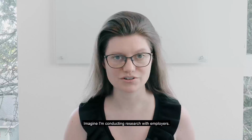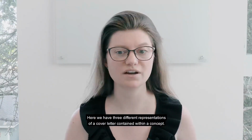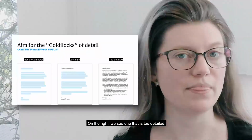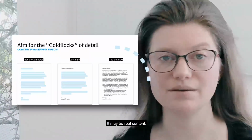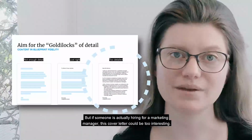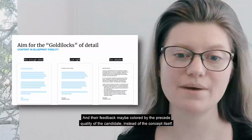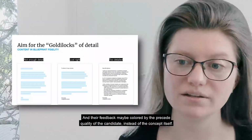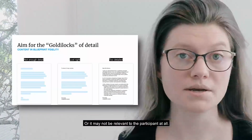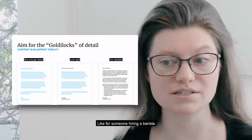Imagine I'm conducting research with employers. Here we have 3 different representations of a cover letter contained within a concept. On the right, we see one that is too detailed. It may be real content, but if someone is actually hiring for a marketing manager, this cover letter could be too interesting, and their feedback may be colored by the perceived quality of the candidate instead of the concept itself. Or it may not be relevant to the participant at all, like for someone hiring a barista.